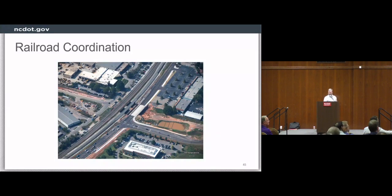Rail coordination. So what does it take to make all this work? A lot of coordination, a lot. Plans had to be developed and provided to the railroad for their review and approval. Plans and submittals, means and methods all had to be reviewed and approved by the railroad before specific operations could begin. This requires bi-weekly office meetings, bi-weekly field meetings, sometimes daily meetings between the NCDOT, the contractor, and the railroad.